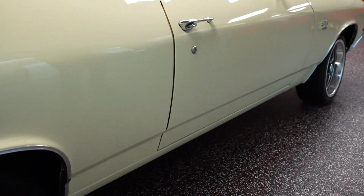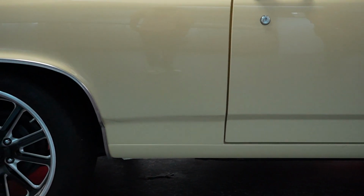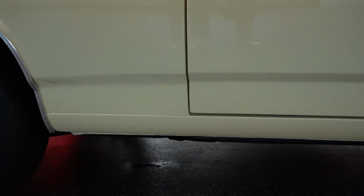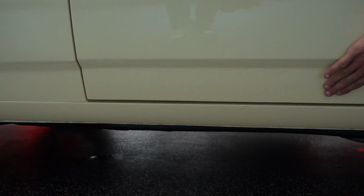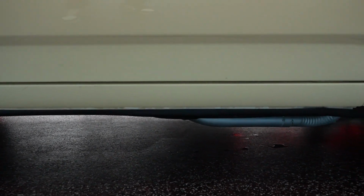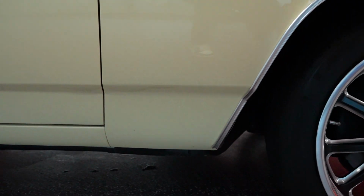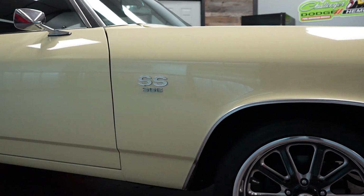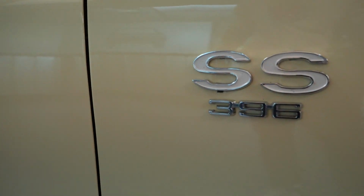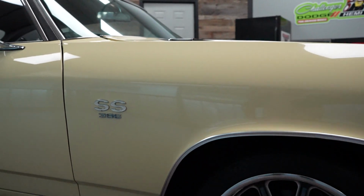Pretty awesome Chevelle we have here. Get a shot low of the passenger side door, just as we did on the driver's side. No bubbles, blisters, anything like that. And it's the same thing on the front fender. Your SS 396 badge that's on the fender is also in nice condition. No curb rash on the wheels.